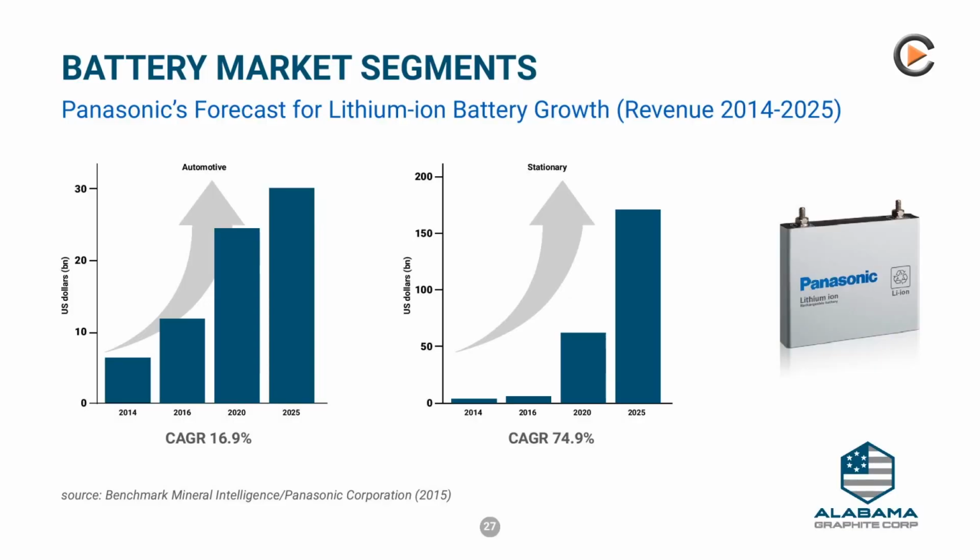We've taken a different approach from any other graphite potential play out there, where we are looking to start small, and we're not going to sell graphite. We're going to sell value-added coated spherical graphite. And what is it used for? All of the interest in the graphite space has come from lithium-ion batteries. There's 10 times more graphite in a lithium-ion battery than there is lithium.